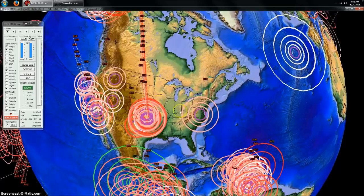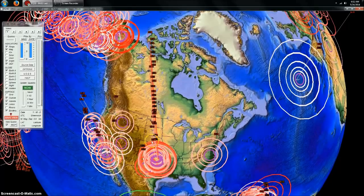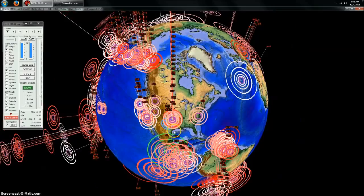In the past several days, we've seen a swarm kick back up in Oklahoma, spill down to Texas. Down here, these 2.7, 2.5 earthquakes occurred in the fracking operations across Oklahoma and Texas. Also, 2 earthquakes occurring along the edge of the North American craton, which I've talked about multiple times in several videos, posted graphics of it.